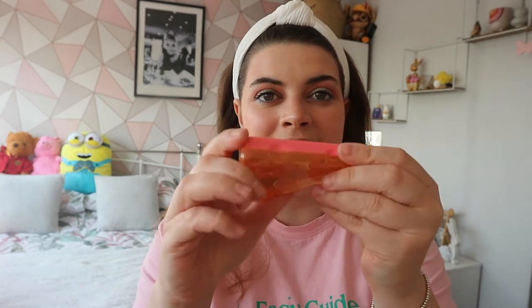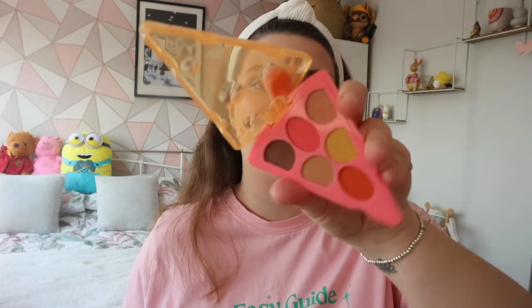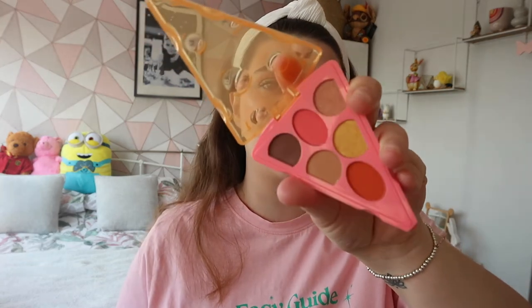So it is kind of like a plastic. It is like 3D. It's so sweet. Oh my god, it's got like a little mouse there. How cute is that? Okay, how do we open this? Oops, that's how you open it. Doesn't smell like cheese, but that is the colour story. I feel like it's really nice. I feel like there's a lot of neutrals in here. It looks like there's three mattes and three shimmers.